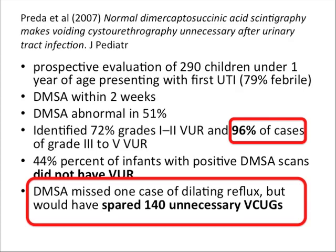They all got a DMSA scan within 2 weeks and a VCUG within 2 months. And in their study, they reported identifying 96% of cases of high-grade reflux. And they concluded that in all they could have spared 140 unnecessary VCUG scans.